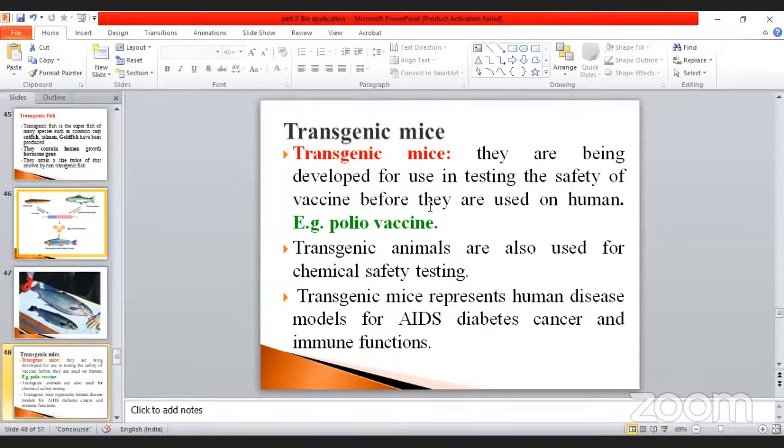Transgenic mice represent human disease models for AIDS, diabetes, cancer, and immune functions also. Okay. Because they are all considered mammals, they have specific mammary glands. Okay. They give offspring as young ones. That is very, very important.